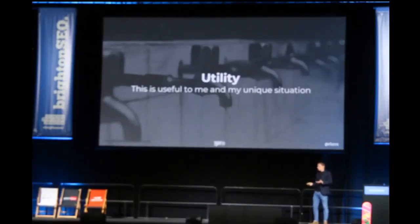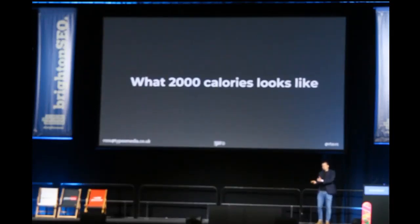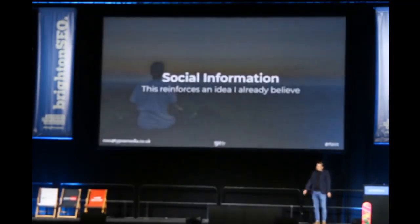Utility is just making something useful for the end person, so that could be a calculator or a map or something like that. We've done a bit of keyword research for a fitness client. It was a lot of this stuff about what does 2,000 calories look like. We looked at the audience information, and hilariously, the things they had the highest affinity to were KFC, McDonald's, things like that. So we do what does 2,000 calories look like inside of fast food? Same with a skincare brand: when we looked at their audience, it was skewed towards young females and they were preoccupied with gin and champagne and Prosecco. So things like this work really well.